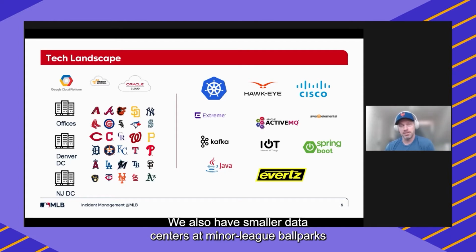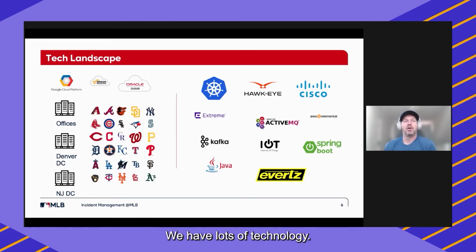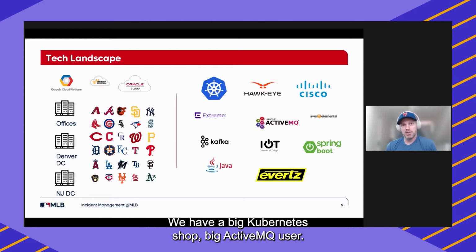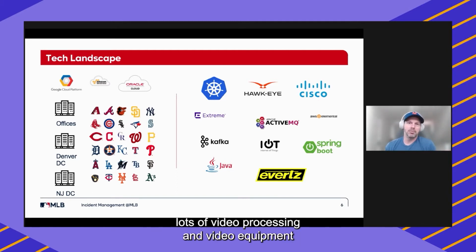We also have smaller data centers at minor league ballparks, but I'm not going to cover them for purposes of this talk. We have lots of technology. We're a big Kubernetes shop, big ActiveMQ user. Most of our stuff is in Java and Spring Boot, but we also have exposure to other stuff, lots of networking to tie all of these disparate things together. Lots of video processing and video equipment because we deliver a lot of live video to the world. So there's a lot of stuff inside the MLB umbrella to keep track of, right?